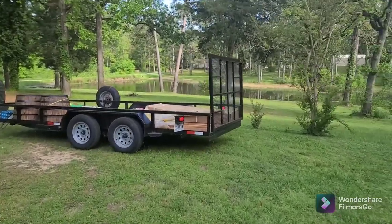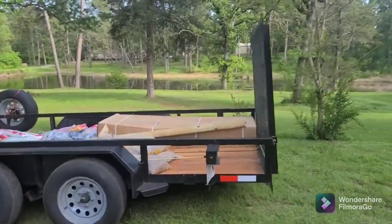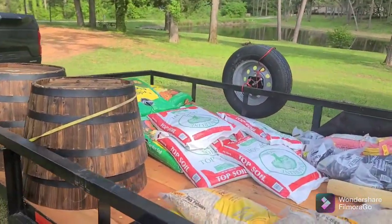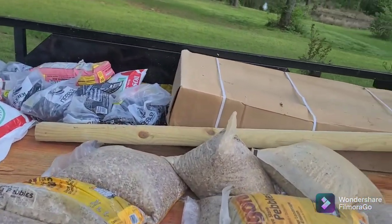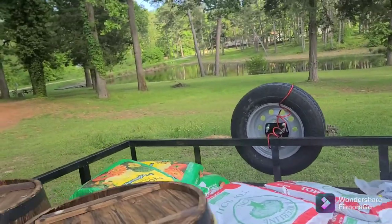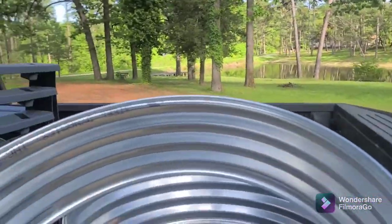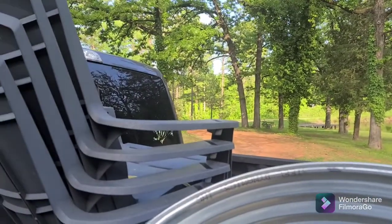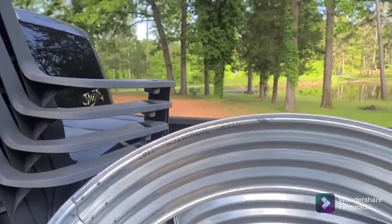Okay, we went to Lowe's, and as you can see, we got a trailer full of stuff. We got our swing that we're going to put together. We're going to put some posts together. We got the barrels. I think it's going to look great. We got more of our pea pebbles. And we got some topsoil because Randy is going to do a herb garden and a vegetable garden, and we're going to put it in that. So that's going to look real cool. And then we got our gray chairs. So we decided to just do one color.